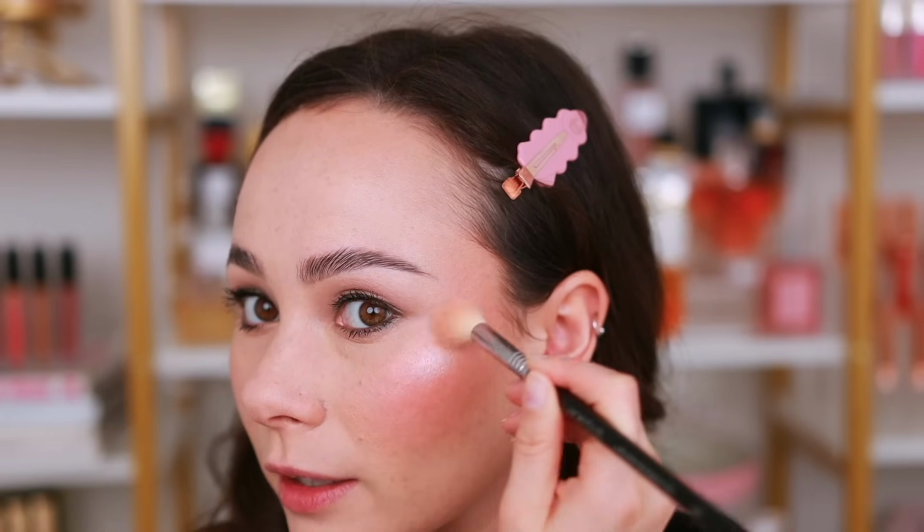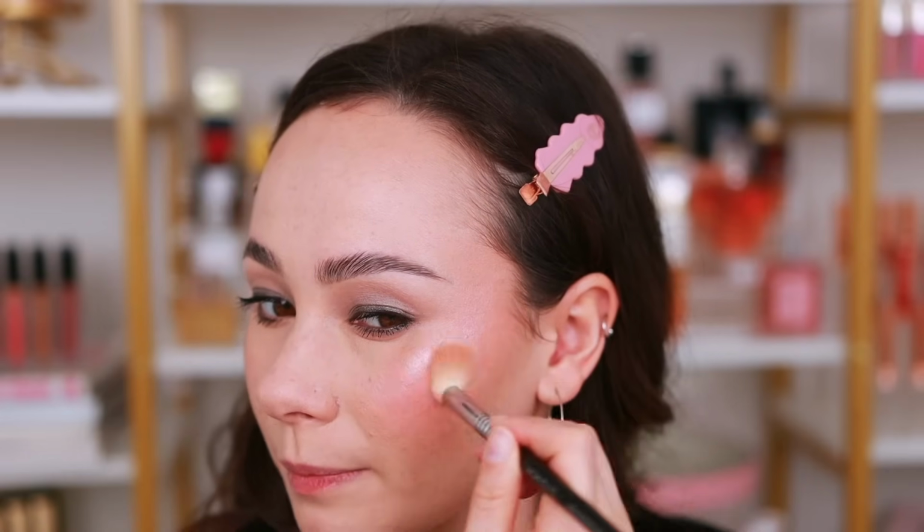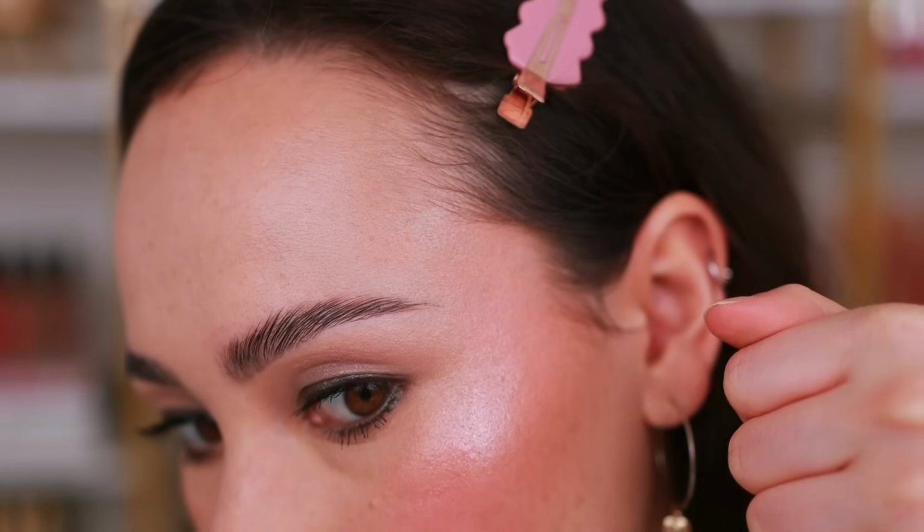Let me try it with this Sigma E61 brush. I feel like this does better in pressing motions, almost like a cream, than it does in swiping. Okay, it has a pretty seamless, thin look on the cheek. It's not as smooth as I thought it was going to look. Like you can see a little bit of something. You see it's not super smooth, but guess what? My skin is not super smooth. So there is that.